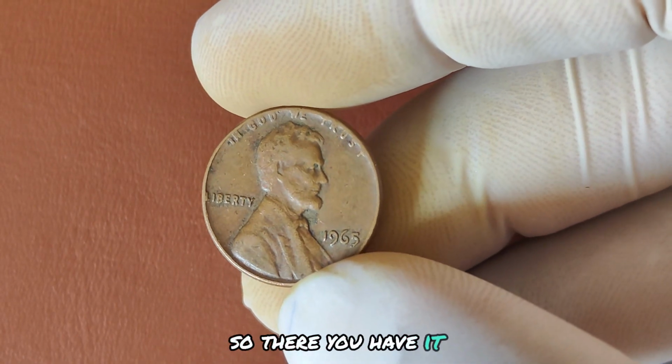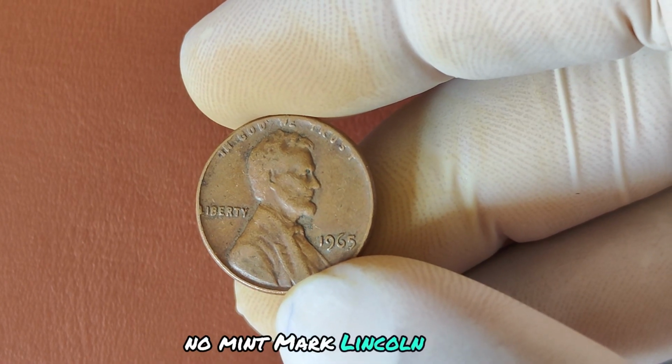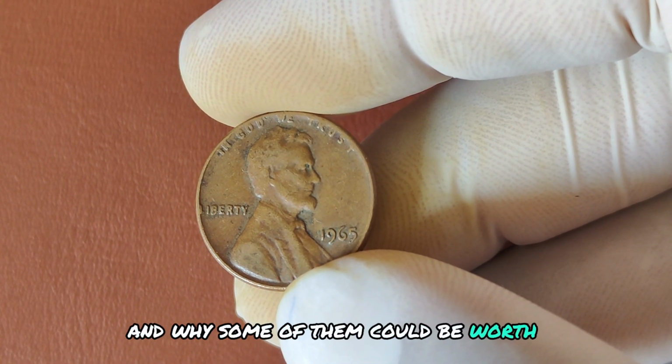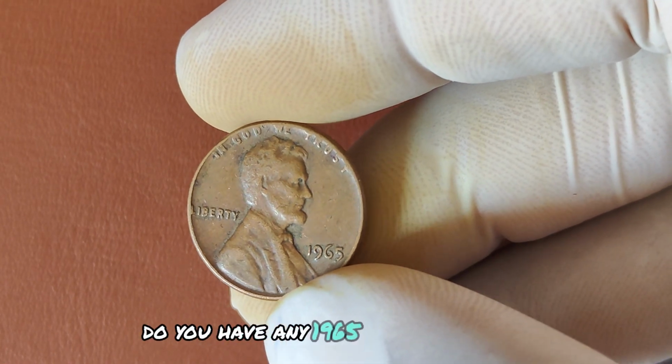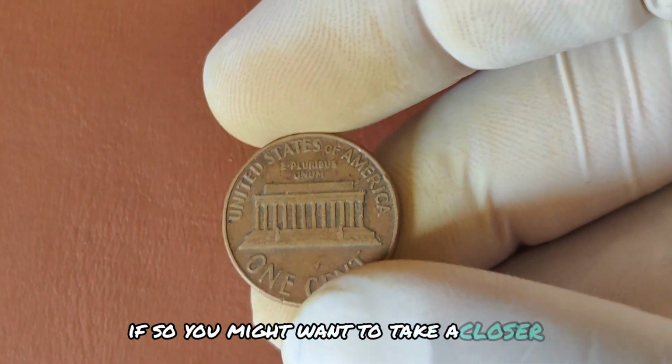So, there you have it. The fascinating story behind the 1965 no-mint mark Lincoln penny, and why some of them could be worth millions. Do you have any 1965 pennies in your collection? If so, you might want to take a closer look.